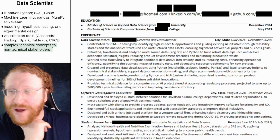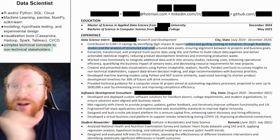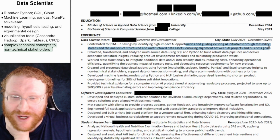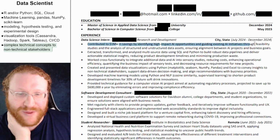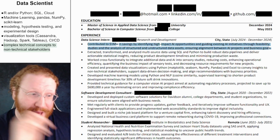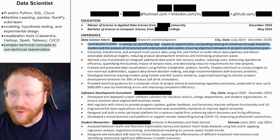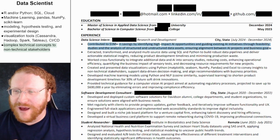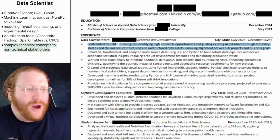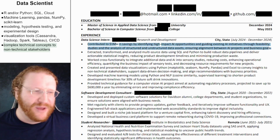Data science intern contributed to 1 million in savings by identifying high impact AI opportunities and guiding initiatives through feasibility studies and analysis of structured and unstructured data. Okay, so the problem with this is it fails this right here. This is too complex. I need you to break this down and make it simpler, right? I want you to say something like, identified opportunities in the business structure for AI which allowed us to save money, or something, right?